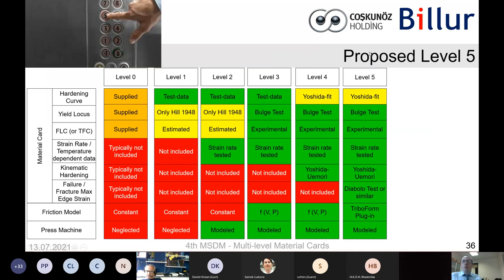We also have a proposed level 5, where we would like to include the Triboform plugin, which has a much more sophisticated friction model. And we also want to add a Diabolo test or similar to get the maximum edge strain for failure and fracture.